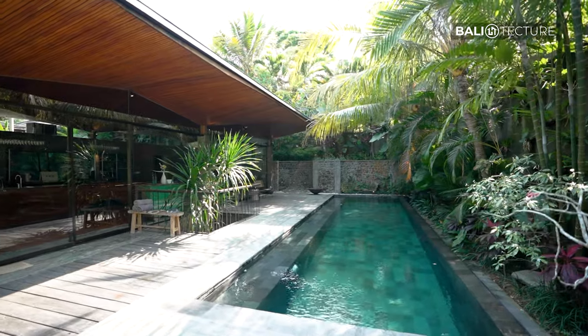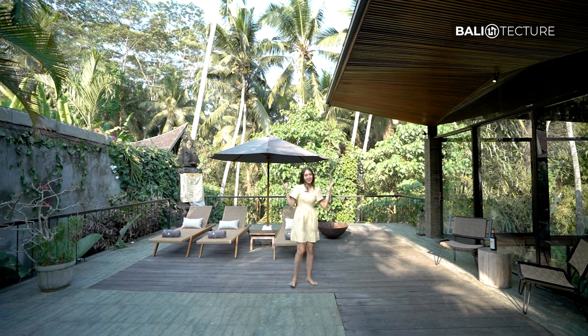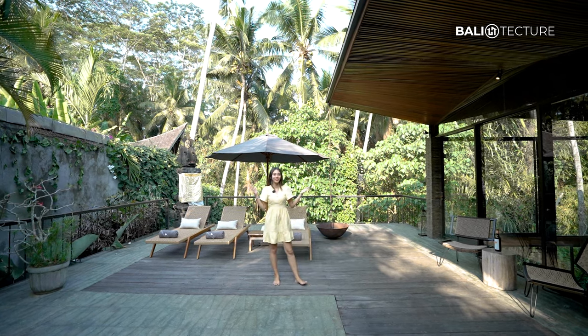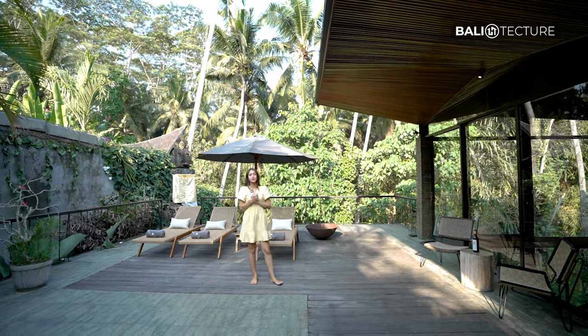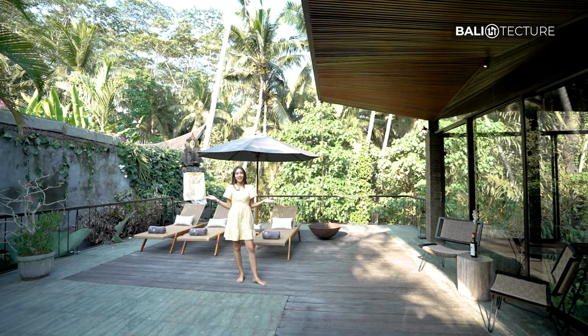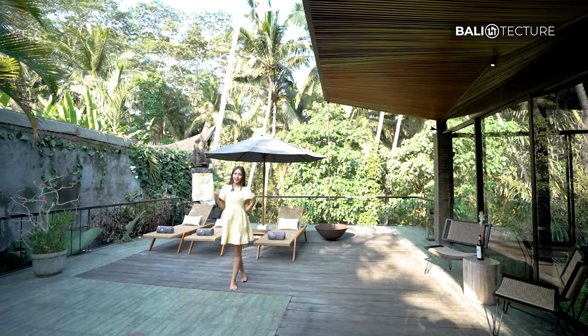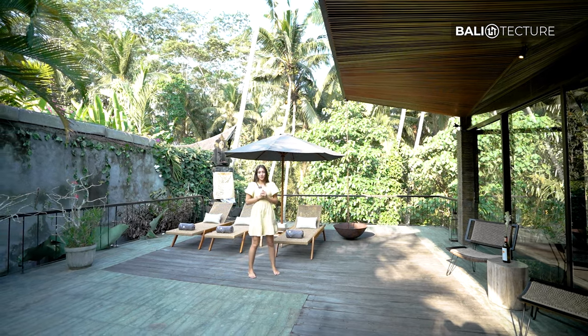And walking by this side, you've got a few of the sun lounger and the breathtaking view of the tropical jungle right behind me. Over here, this house really blends well with nature. You're surrounded by the lush trees, and also you really get that tropical vibe here. It's really just so beautiful.